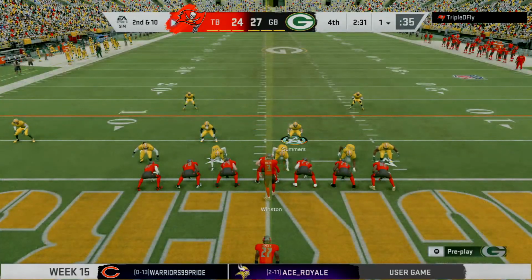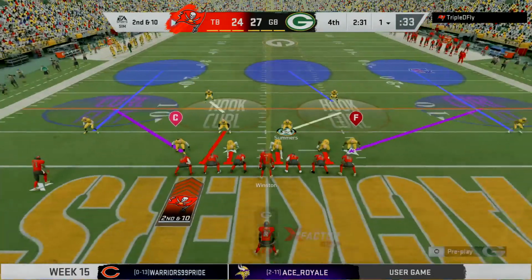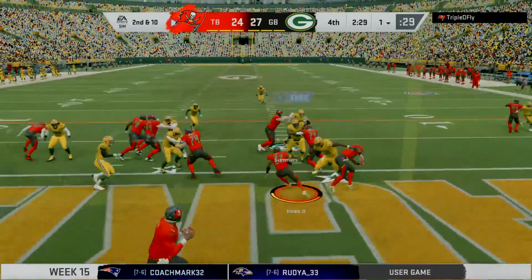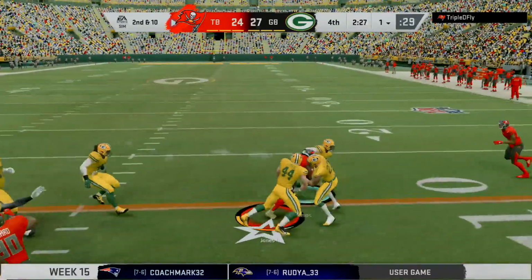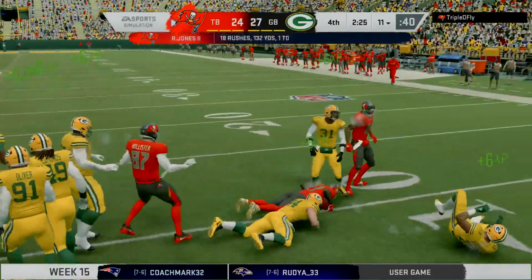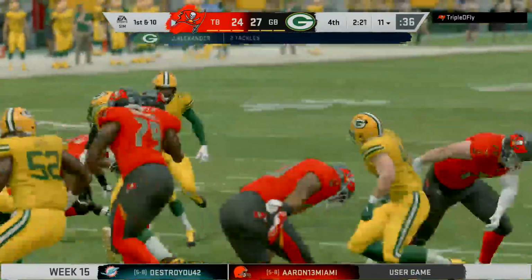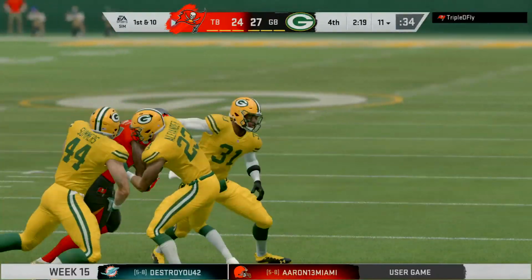An incomplete pass on first down. That leads to a 2nd and 10. They'll try the right side with Jones. And he's able to get this across the 10 before being taken down. It's a gain of 11, and the Bucs have a first down.